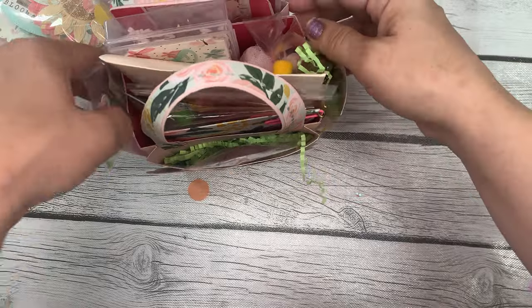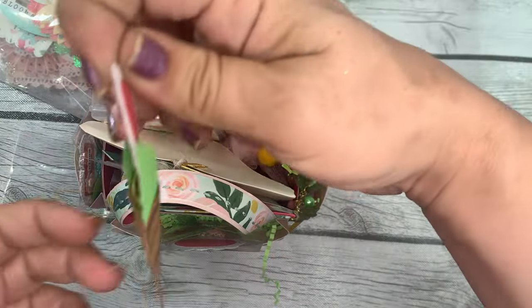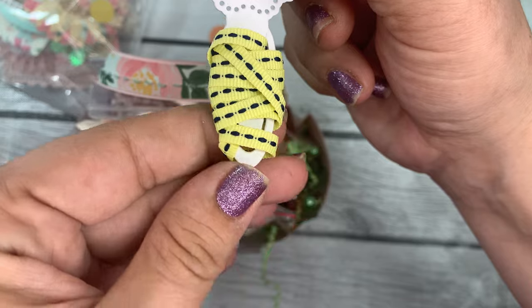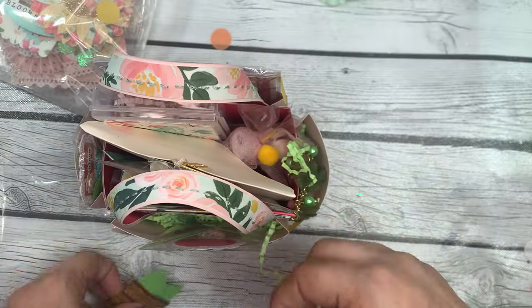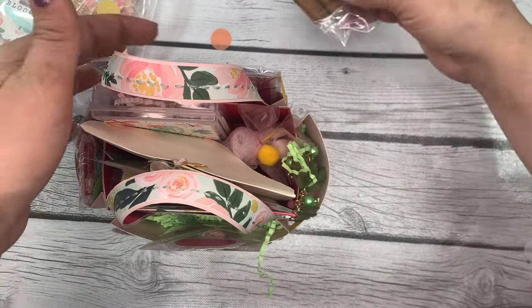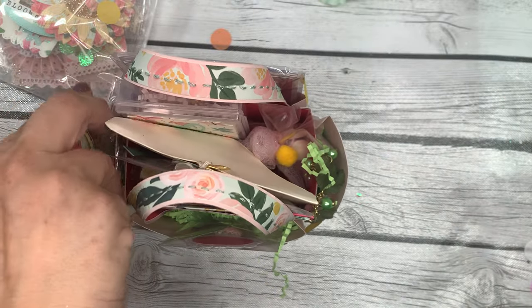There's that one. And then the other one, I think, was over here. Yes. And this one is a really cute little yellow and black dainty number. Super cute. Again, it's got its own little flower pot. Love creative packaging. You guys know how I am with that. And so I'm going to put this back here with this other one.